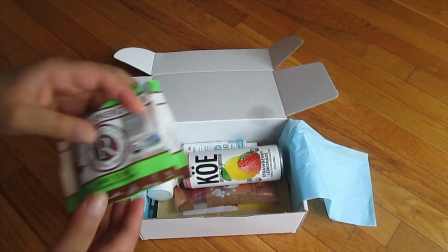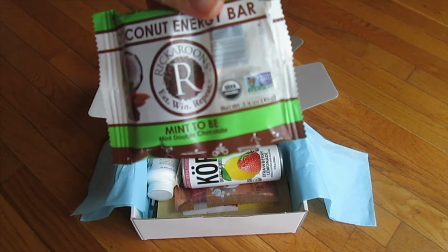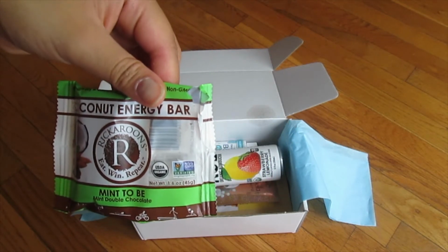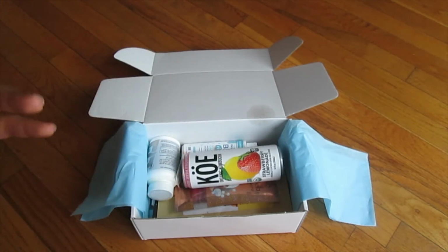Okay. And I also got another energy snack bar. This is from the brand Rickaroons, Eat, Win, and Repeat. So this is the Mint to Be super cute mint double chocolate bar. It's USDA organic and non-GMO. So the ingredients are super duper clean because it is paleo and certified gluten-free and vegan.